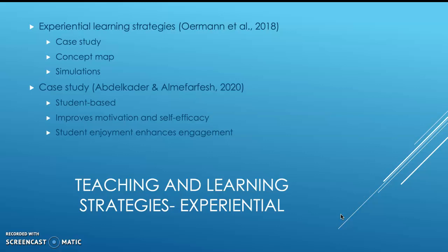to help teach students. So case studies are student-based, something where they get to draw the conclusions, which improves motivation and self-efficacy, and students really do enjoy these. It's more than just watching a PowerPoint, so it really enhances engagement, which also increases learning. So this would be a good case to put into the format of a case study. There are a lot of different actions that could be taken to come to these conclusions. And real life examples really do help students. It helps them take what they know in theory and put it into practice.